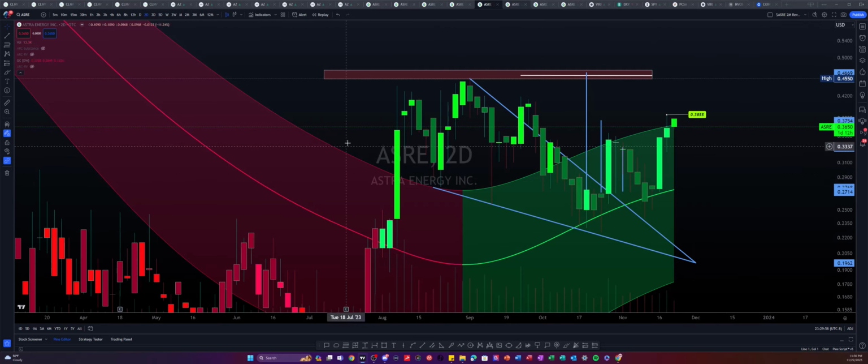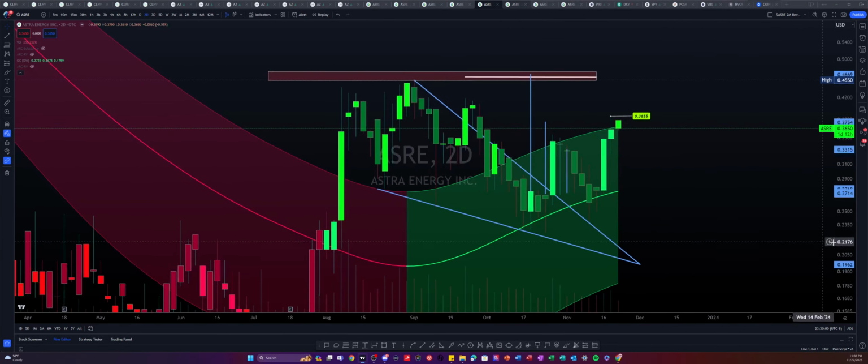Before anything, the bi-daily candle here for ASRE still has 1 day and 12 hours to close. This would close at the end of day on Friday's session, the short session. And I would actually expect this candle to close above the Gaussian bands.